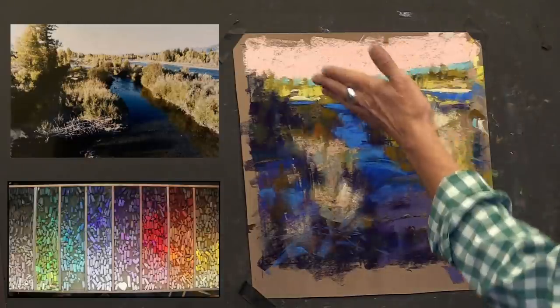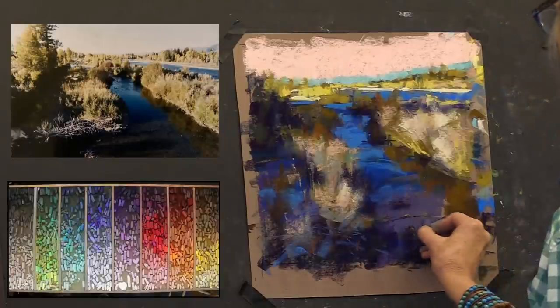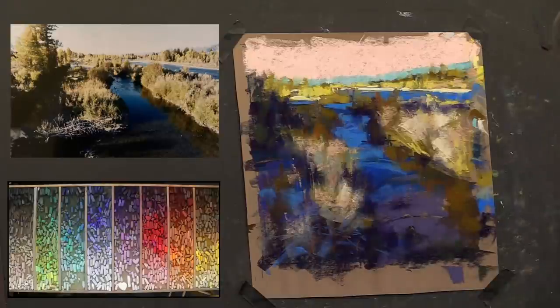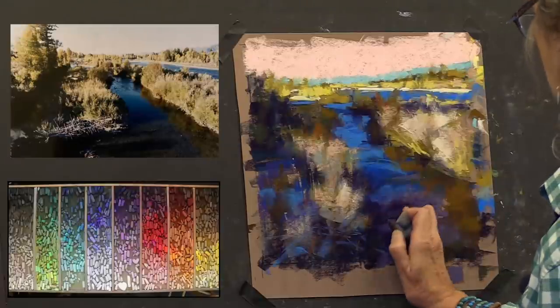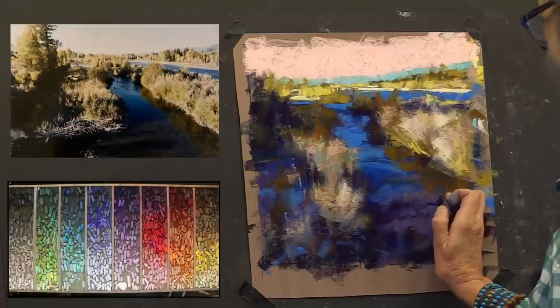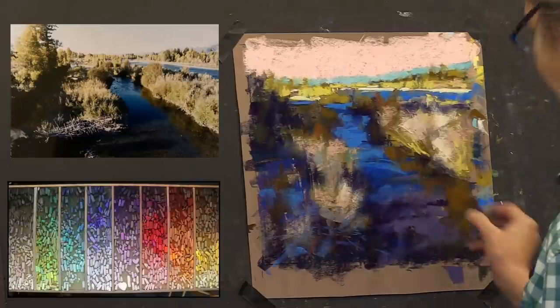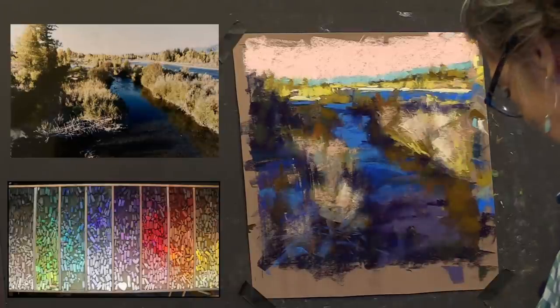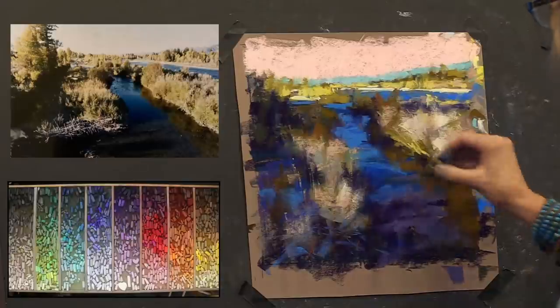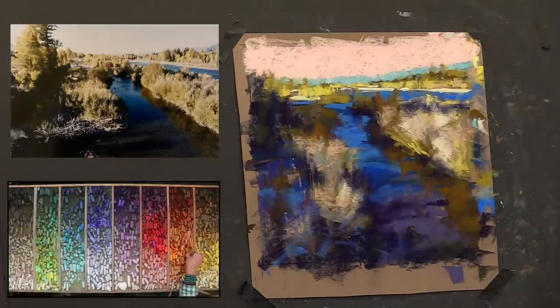Okay, so now one thing I want to do with this that's pretty important to me is getting a gradation in the sky. I also want this a little stronger. And really quick, that heart-shaped pastel, that's a Terry Ludwig. Terry just kind of randomly sends those out with an order, just as a nice gesture. Yeah, really sweet.